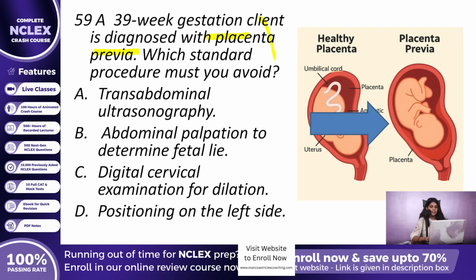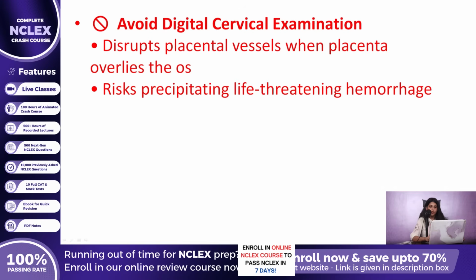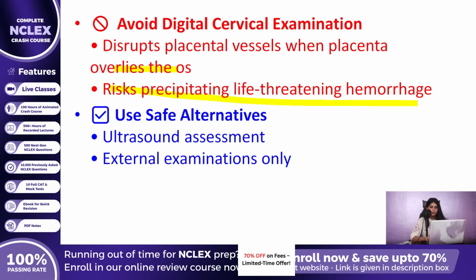The correct answer is C. Digital cervical examination, because inserting a finger into the cervix when the placenta overlies the os risks disrupting placental vessels and precipitating life-threatening hemorrhage. Ultrasound and external assessments remain safe.